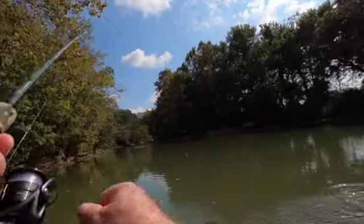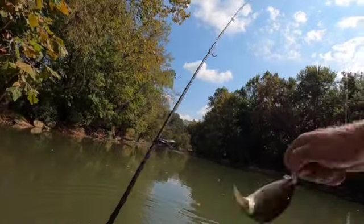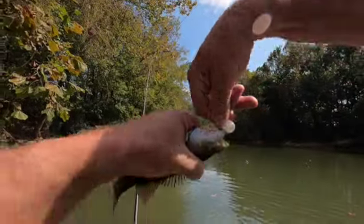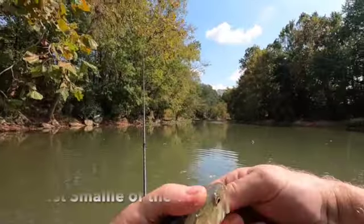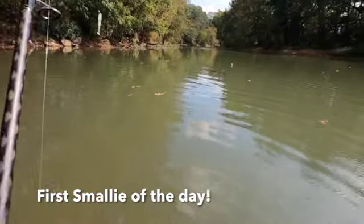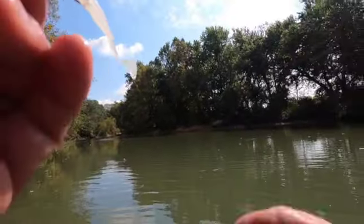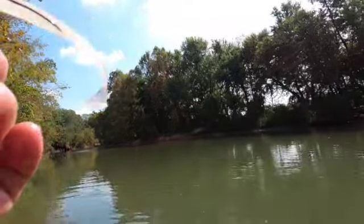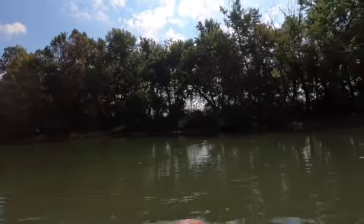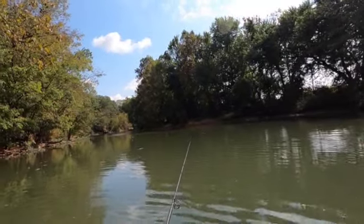Oh, got one. Finally. Little river smallie. Yep, that's what it is. Little river smallie. Yeah, that old Keitech minnow worked him over. Not big, but he'll do. That's a first. Keep on working these things. They're slow going this morning. We'll keep trying. That's what I was looking for. River smallies.